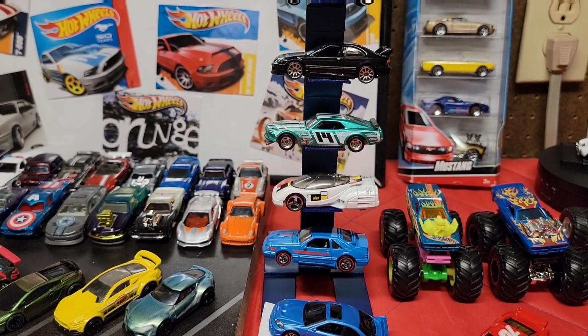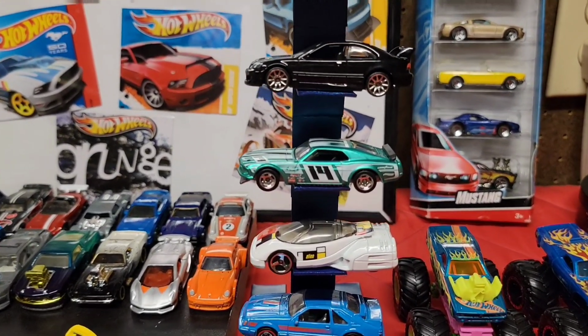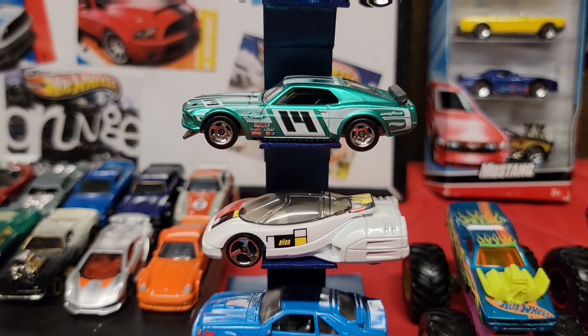Now Sammy is in 5th, going up for the 4th position, challenging the Mustang Hunter in the Boss 302. Now let's get the track ready and the flag set, and let's get this race going.